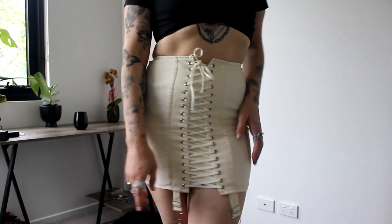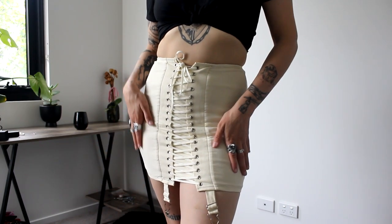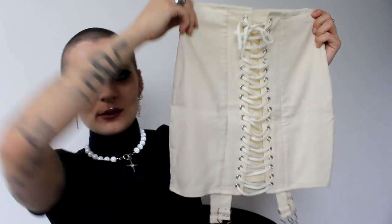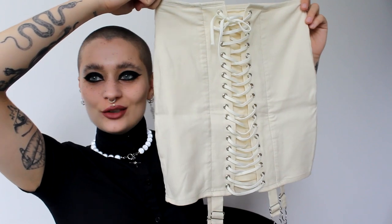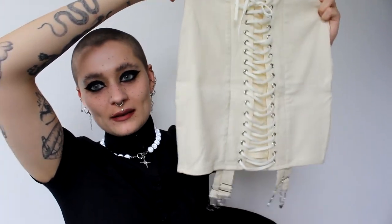I haven't worn this yet because I'm a little bit scared, since it's ivory and I feel like I'm going to stain it really quickly. But it's also a very new piece for me, part of a new era in my fashion that I'm trying to explore. So I'm definitely excited to try this piece out, and I believe I picked it up for like $35 or something like that.